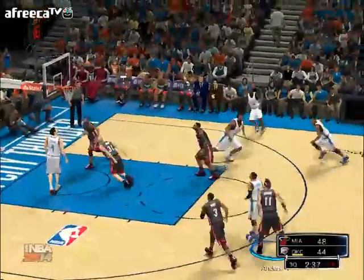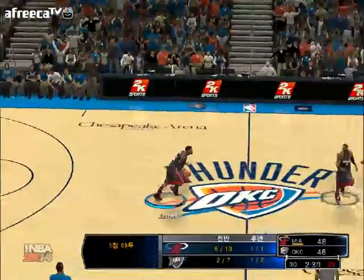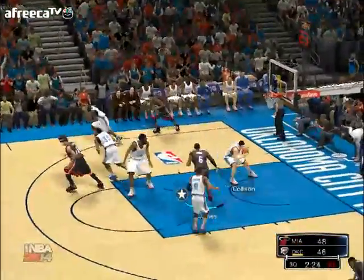And here's Westbrook following the three from Cole. And that one's good. Westbrook. As long as they keep spraying them from deep, we're going to have ourselves one exciting finish. Well, it took them a while, but they're finally starting to get some rhythm offensively on the outside.